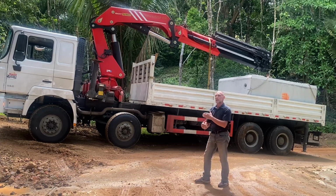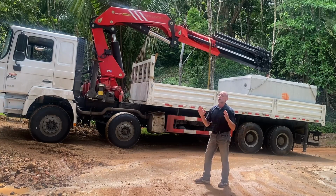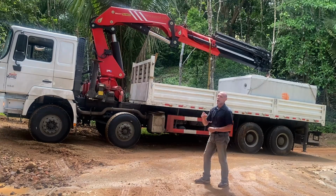So those are things that are going to be extra cost that you normally wouldn't be doing in the United States. Those are things you need to think about, because if you don't have that road, it could cost you a lot of problems and a lot of extra money and time. So keep in mind, have your road and your driveway prepared, and you won't have the problems that you could have otherwise.